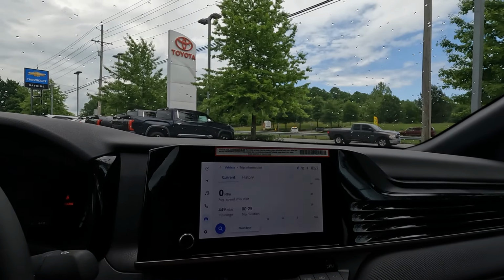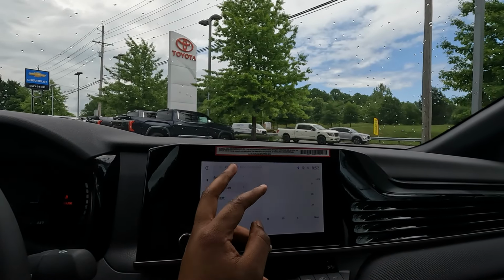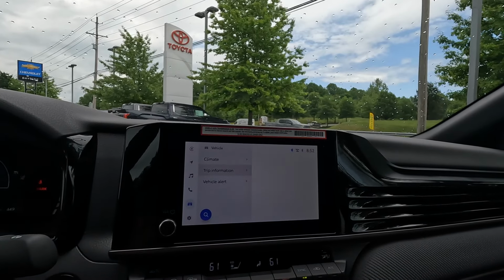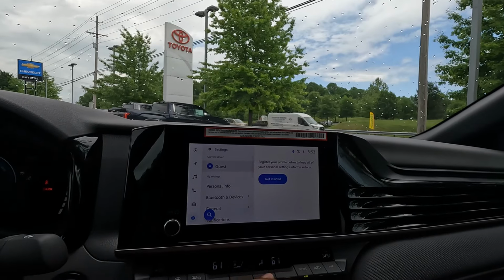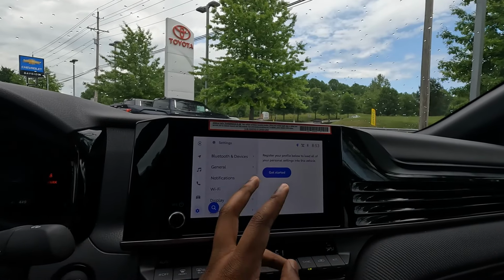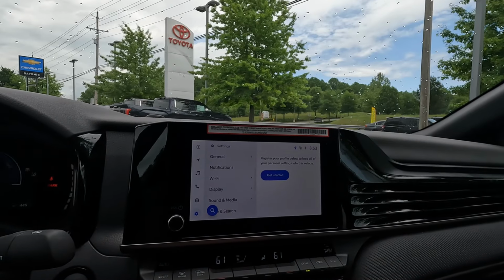Trip information is right here for all your MPG settings and so on. You also have your vehicle alert function, so it'll let you know if you have any errors or messages inside of the infotainment. And you do have some more settings right here for personal information. General settings for as far as updates go. You also have a built-in Wi-Fi hotspot, which does come with this vehicle.